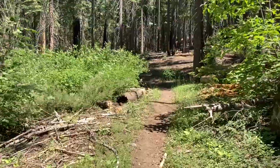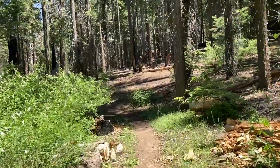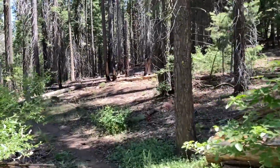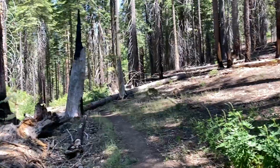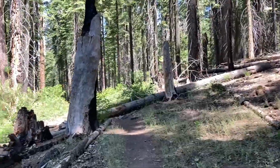So I had a good conversation with the ranger. He gave me some good info. So it looks like there will be a lot of snow once I get to Clouds Rest. And then I'll have to just test that out. So I'm likely gonna turn back then. So this might be a 3 or 4 day deal.